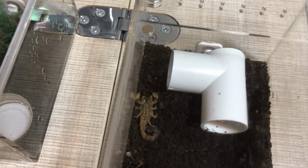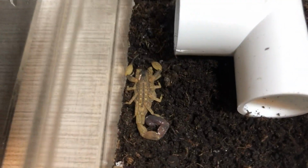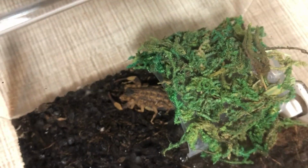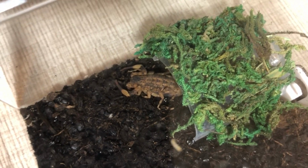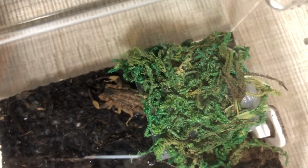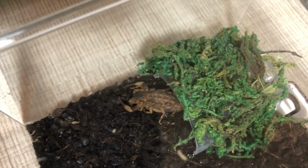Here is my Isometrus maculatus. This is a male. Bought them as a pair again. The female's over there. She's also gravid, as you can see. She has a very, very big belly. This is a big mom. Look at her pregnant belly. That is huge. Huge, huge belly. So I'm not going to disturb her too much since we can see her through the glass.